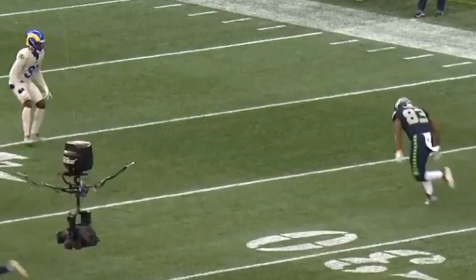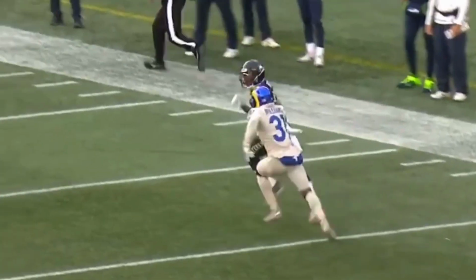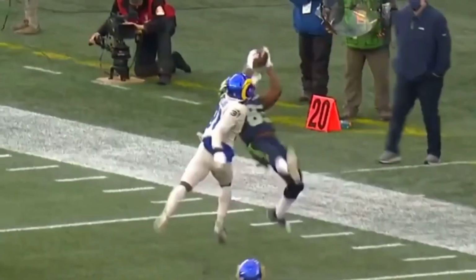This is a really good route. This is number 3 of the 3 best routes of the week. And now we're going to get into this second slant route in a second. So great job going up and making this play by Moore.